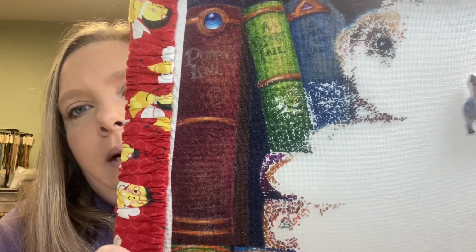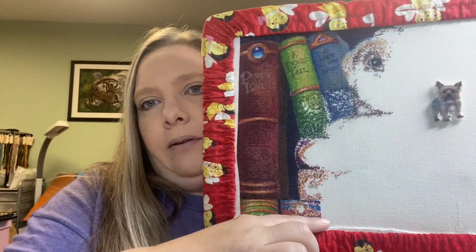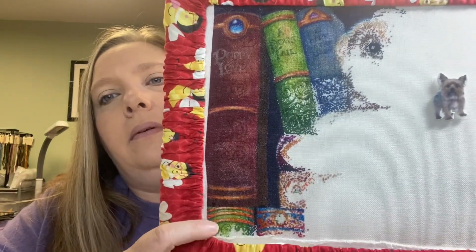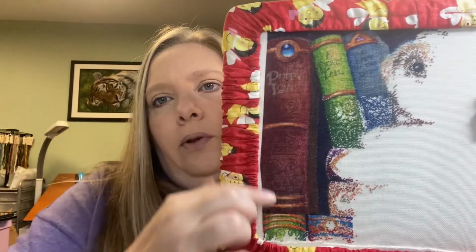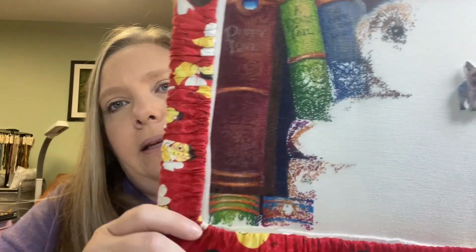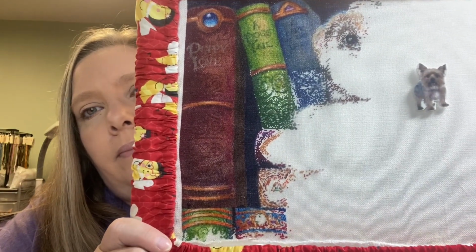Then I'll just have a few random stitches. So my goal is to do that page and work down again, and then come up and just work down that way. So now this one has 4 full pages complete, and I've got probably at least half of that page done. So that is my last WIP that I've worked on since my last video.